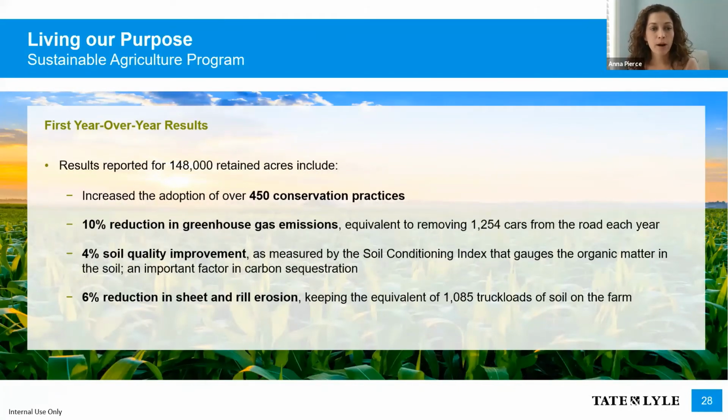This year, we were able to report our first year-over-year results on the acres that are enrolled. So we started out in that 2018 pilot with a little over 300,000 acres. We only talk about the results on the acres that were enrolled in the program both years. That's important to us because if you're really going to demonstrate change, if the acres weren't enrolled both years, that gets a little bit difficult to track. So our direct impact in that year on 148,000 acres was a significant increase in the adoption of conservation practices, again, because the growers had more support and more information to make those changes. We saw a nice 10% reduction in greenhouse gas emissions. We saw improvements in soil quality, again, pointing at the beginnings of laying the foundation for carbon sequestration.